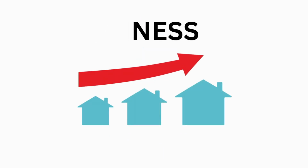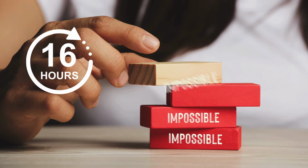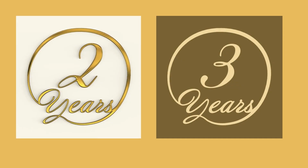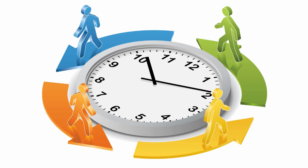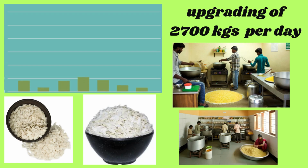Later, as your business grows, you have two options. If a 16-hour workday is not possible, upgrade directly to 2,700 kilograms per day after 2 to 3 years. If you can work 16 hours, first increase to 1,800 kilograms per day by working 2 shifts a day. Once you're fully utilizing the 1,800 kilograms per day capacity, then consider upgrading to 2,700 kilograms per day.